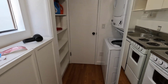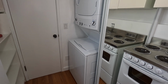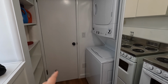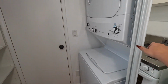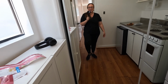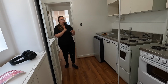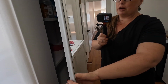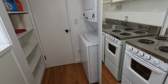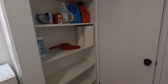And then over here you will see a stackable washer dryer. The washer dryer is going to be shared with the other unit. So that's currently our unit. So that's the old unit, this is the new unit. And so when we actually have new tenants in the old one, we will be keeping this door closed, and then we will only be using the washer and dryer when it's our turn to use it. But for now, we're just kind of keeping everything open because we're still working on both places at the moment. But yeah, so there's a bunch of shelving there.